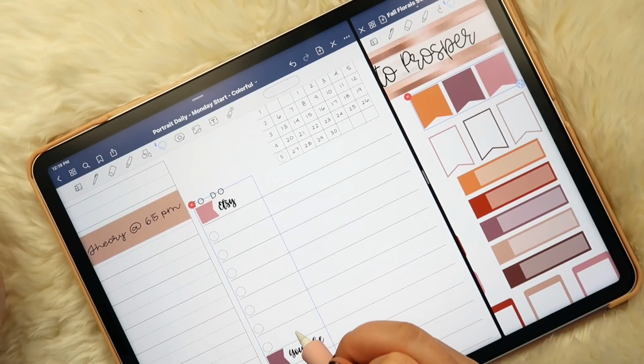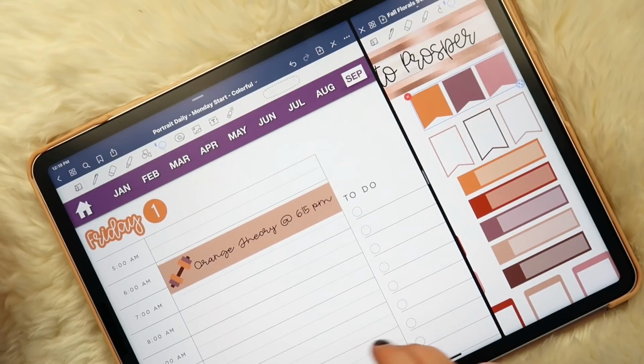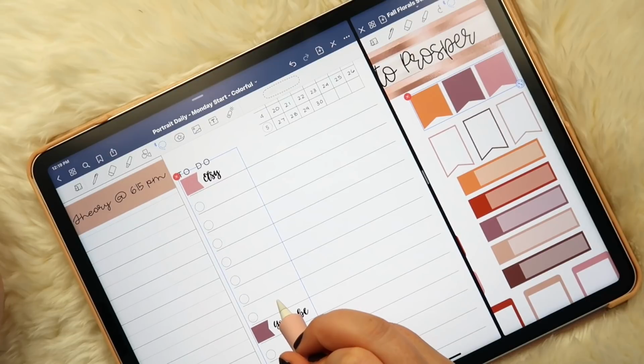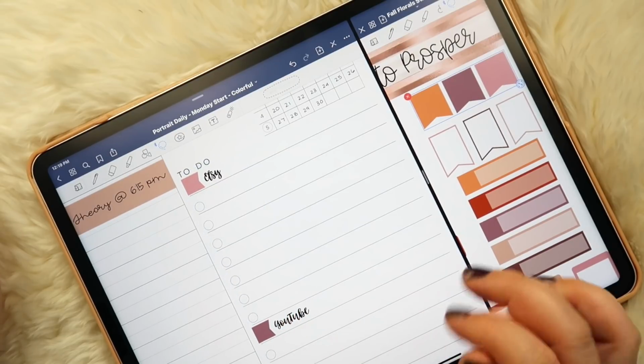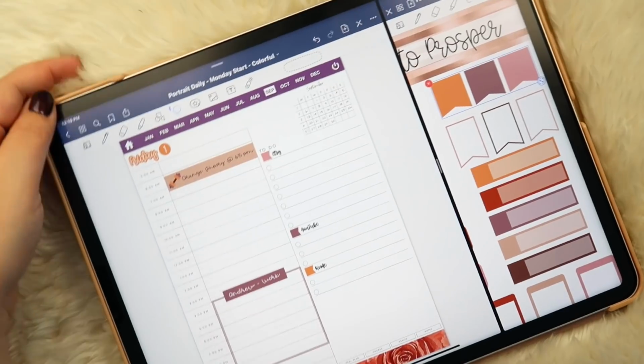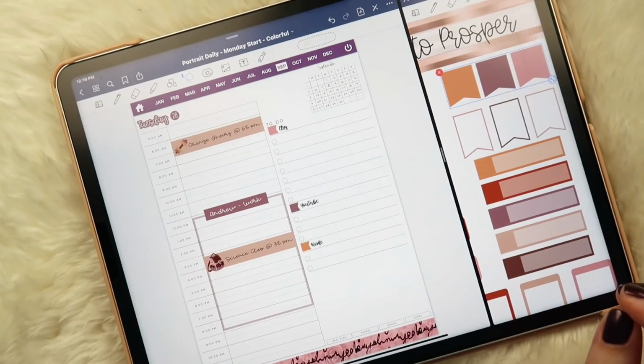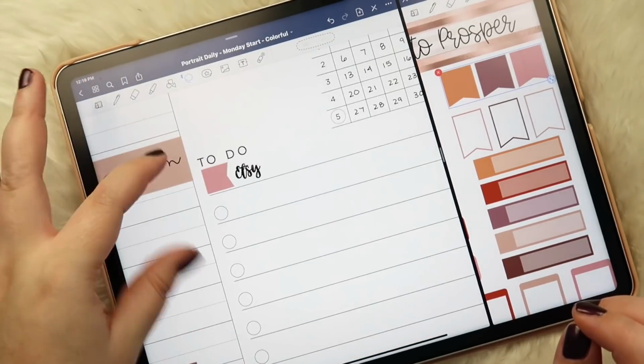I just realized that as I was putting this together, but I'm just going to put this through Friday. So my little to-do list is good to go for Saturday and Sunday. I don't know what is going to be going on those days, but I can at least put in my little headers throughout the week, and I actually love the look of that. I really love the look of that.